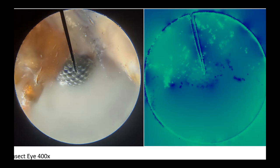What's the pointer? Oh, that's just the reticle that's inside the microscope. So that's present on all of the images because it was built into the optics. It's for schools. So if you're trying to point something out, you can point the pointer at it.